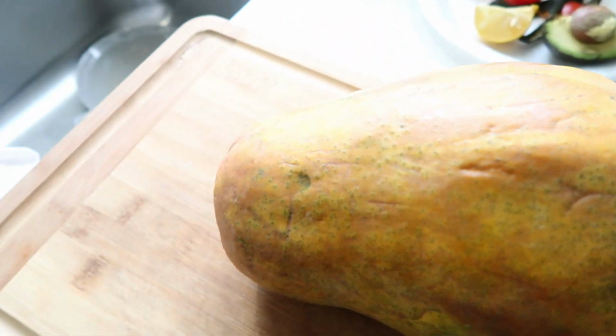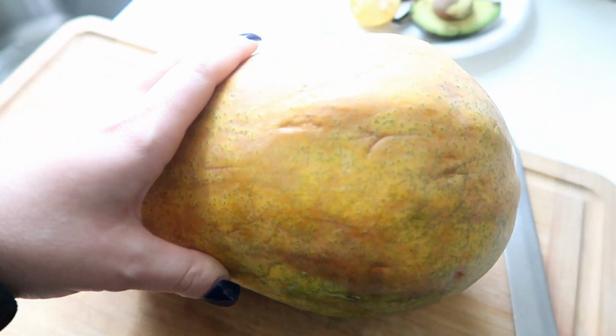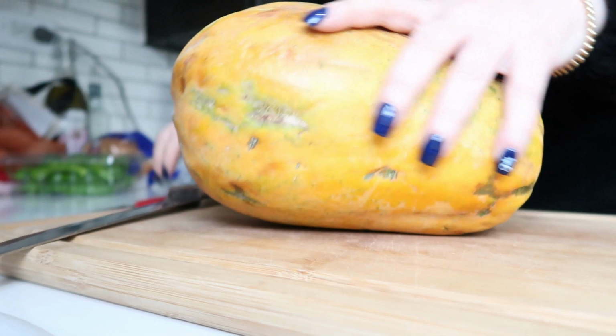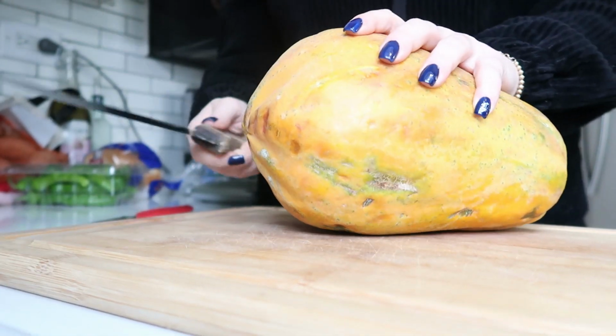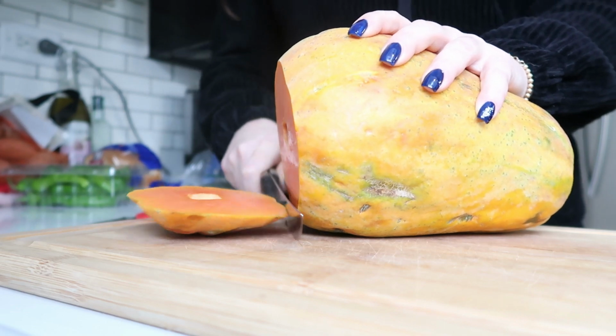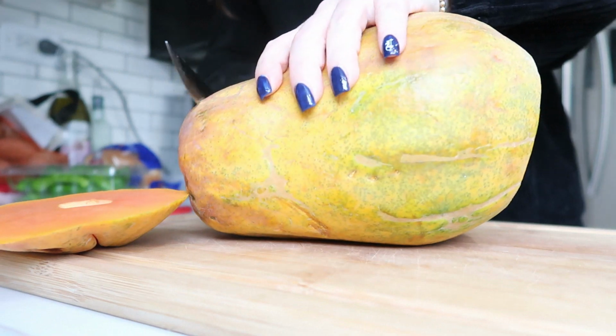Oh no, just the one with the lid, like the one dad takes to work. But the thing with papaya is that if you don't, I'm gonna cut it so I can show you guys what I'm talking about. All right, so here's your papaya. I don't know how to tell if they're good or not. So you're gonna take off that. Oh, this one's good, so you can see it's nice and orange. So I cut off the ends.